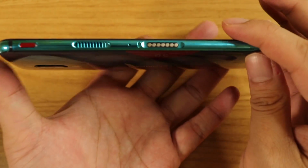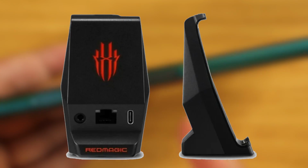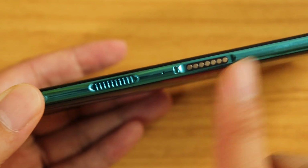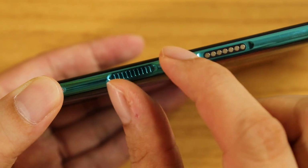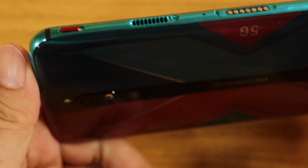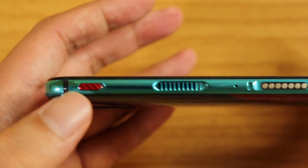Starting off with the left side, you're gonna get that 7-pin connector right there for the gaming accessories, such as this dock right here. Pretty nice. Also, you get a microphone right here, and this is a grill where the fan blows the air out for keeping things cool in the phone. Nice. You don't see that on the Black Shark 3. And of course, the game space slider to activate console mode.